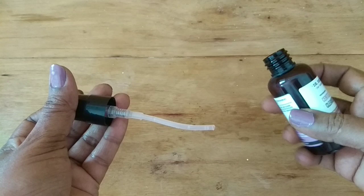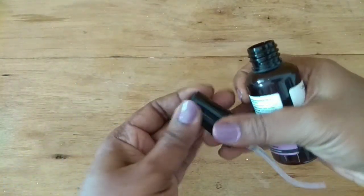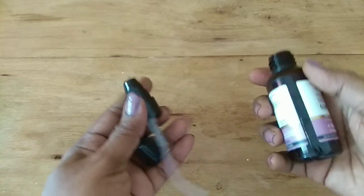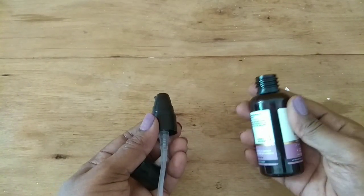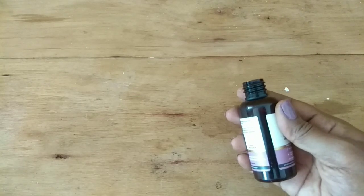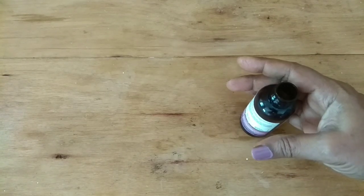To pour all these face wash ingredients into a bottle, I'm using a dispenser. I've cleaned and washed this dispenser which I had used as a face wash only. So this would be an ideal one. Otherwise, you can use a small glass bottle also.